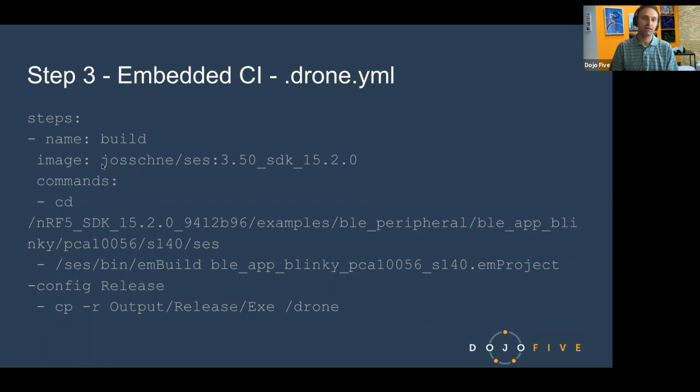We're going to grab a Docker image that I've created that has Segger Studio, and specifically certain versions of Segger Studio and the SDK from Nordic. The nice thing about this is it's very well controlled. I always know I'm getting the same version of Segger, I'm always getting the same version of the SDK, and then some commands to actually build.